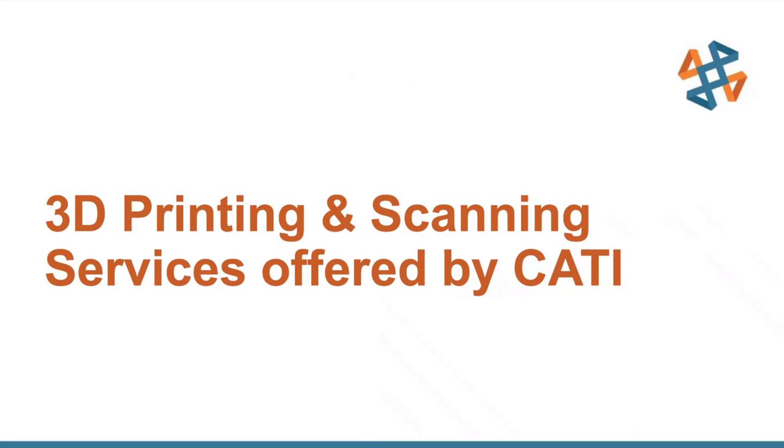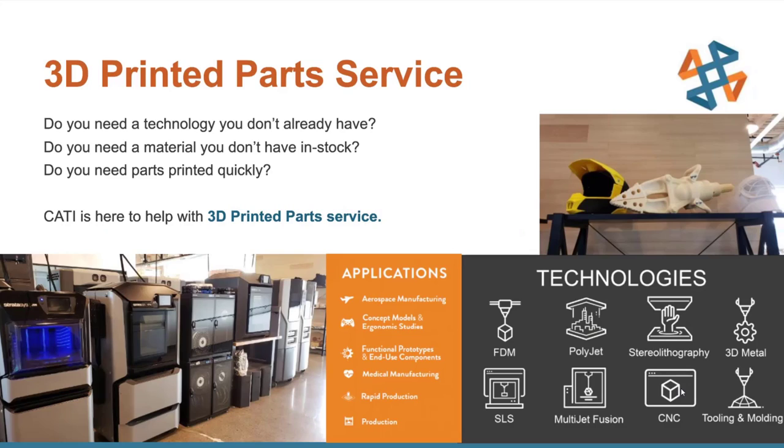I'm sure that you're wondering how you can take advantage of this service. Well, let me tell you a little bit more about how the team here at CATI can 3D print a few parts for you, if you have specific projects, or provide you with files from a 3D scan. If you don't have the CAD data and you need CAD data produced, we can scan your parts and produce the CAD data for you. We have over 100 machines located across the U.S. to provide you services, using different technologies, as you can see here on the right.